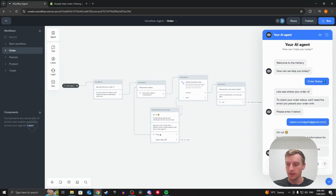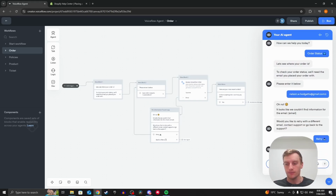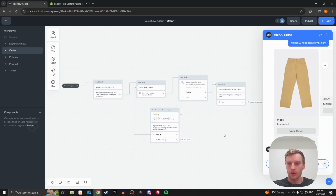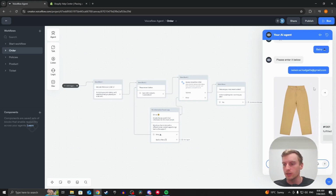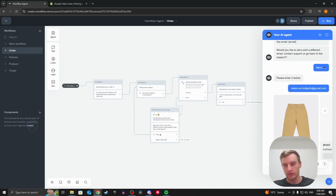Mistyped that. Yeah, it didn't work because... anyway. Okay, now it's got my order from the test Shopify store that I made up. And then it's got one that's fulfilled. It's in its process, so you can view the order, all this stuff.